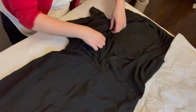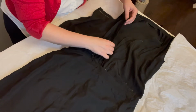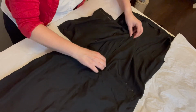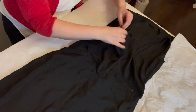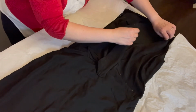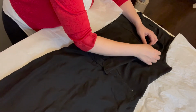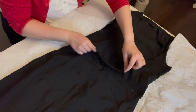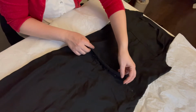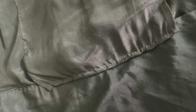Now, when we close this up with hooks and eyes, there are several there. And then we simply fold this over. There are 3 snaps to keep it in place. One here at the neck, and then 2 on the side here. This hem is weighted, so there's nothing to really close that. They're just counting on that weight to hold it in place and keep it secure.